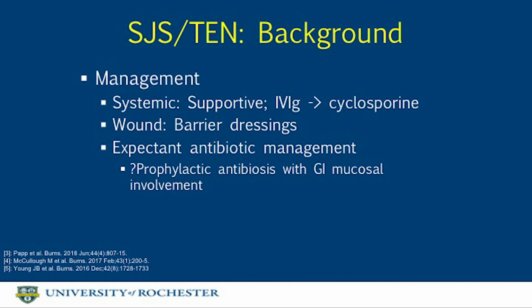The traditional thinking in terms of IV immunoglobulin therapy is slowly switching to cyclosporin. Some centers, including Papp et al., have noted in their retrospective studies that the mortality rate was significantly lower with use of cyclosporin rather than IVIG. From a burn specialist perspective, barrier dressings remain an important part of preventing complications associated with this epidermal loss, as well as expectant antibiotic management. The worst prognosis is with full mucosal involvement of the intestine with resultant bacterial translocation.